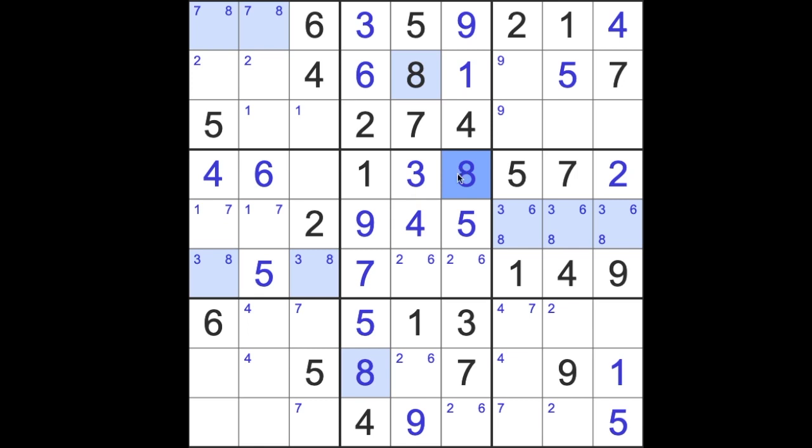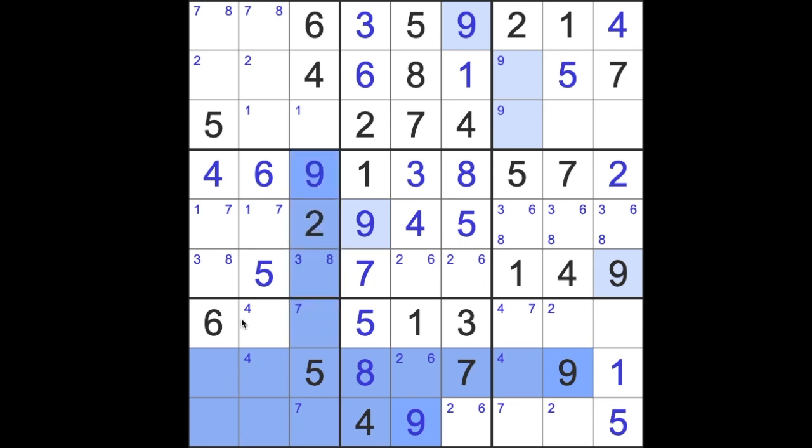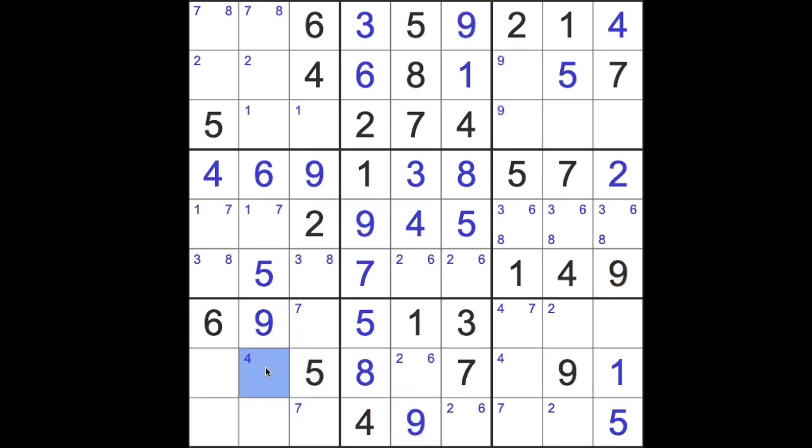Okay, not much more. 9s. Okay, so now we have 9 blocking across here, 9 blocking across here, 1 empty square, 9 can go there. And now we have 9 blocking across here, 9 blocking across here, 9 down here. So we know that 9 is in that square, and we're overwriting a 4, so 4 is in that square.